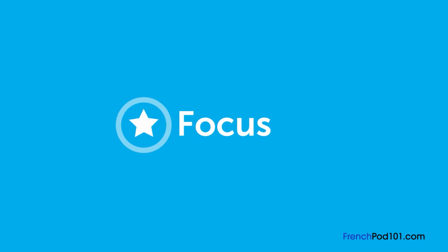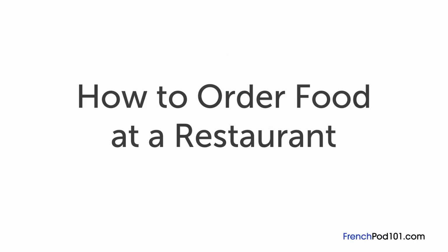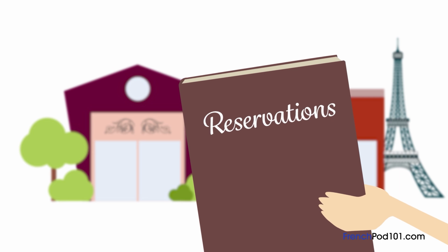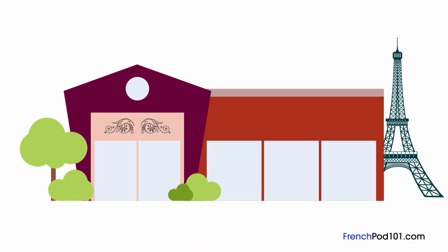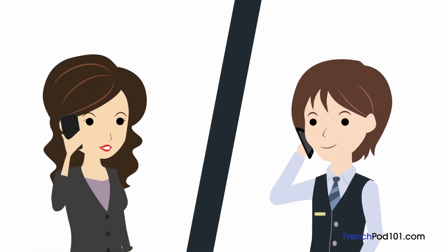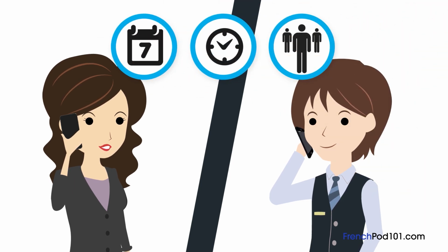Now, the lesson focus. Here's how to order food at a restaurant in France. Some places are really popular, especially in the big cities. That's why it's a good idea to make a reservation. If you get on the waiting list, there is a chance someone might cancel and you can get in at the last minute. Reservations are usually made over the phone. Just tell their staff what day, time, and how many people will be in your party.